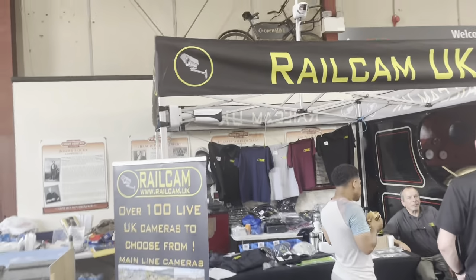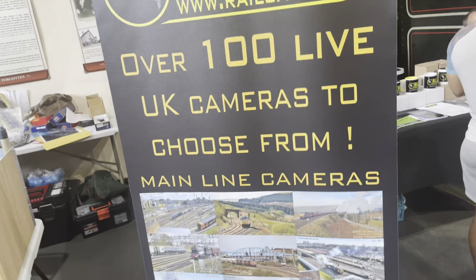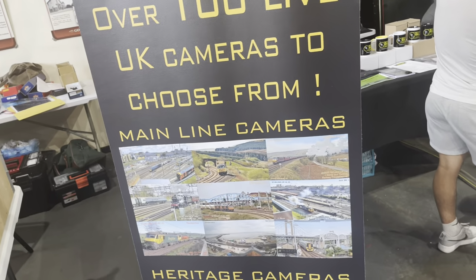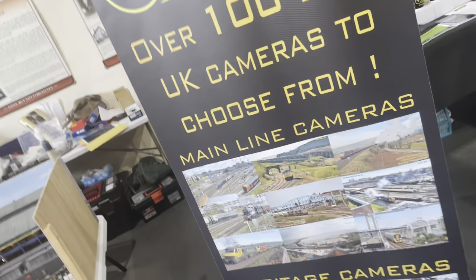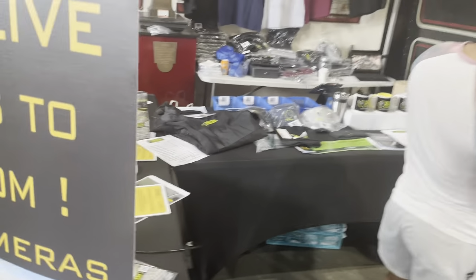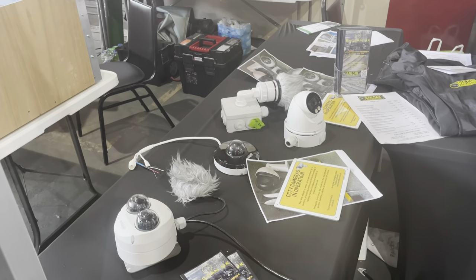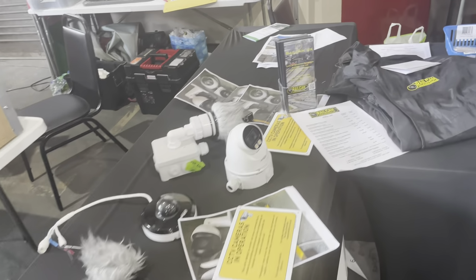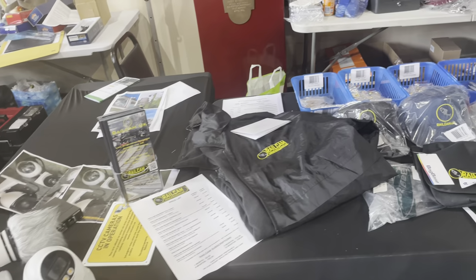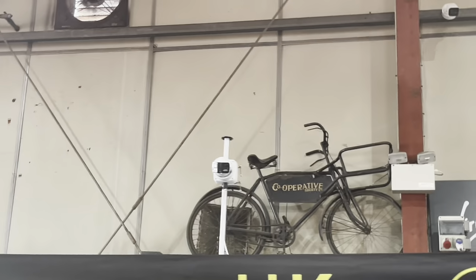Rail Cams also come to the Rail Riders at Crewe. Over 100 live UK cameras. They do actually have a camera. I think it's number 2 here at Crewe. We've got some merchandise though, down here. In fact, there's some cameras actually. And some hats as well. And then some shirts over there. Look at that bike there. That's cool.